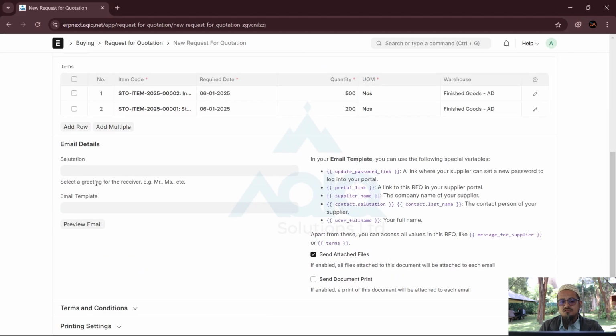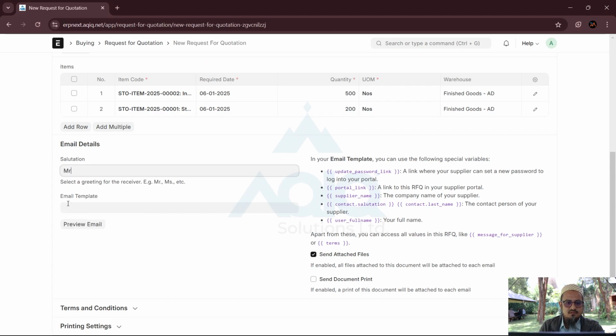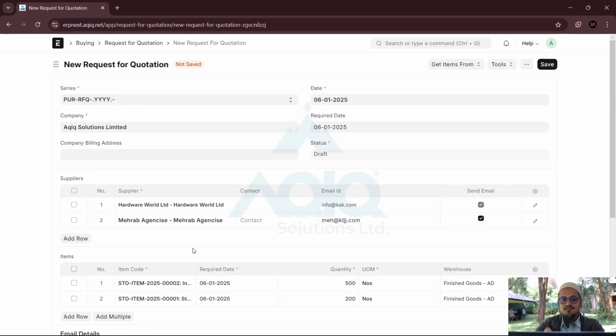Now if I want to send this by email, I can select the email and the email template, if we have one. Currently I don't have an email template, but if I select one, I can preview it and send. It will send this request as an email to both the suppliers, and none of the suppliers will be able to see each other in that email.